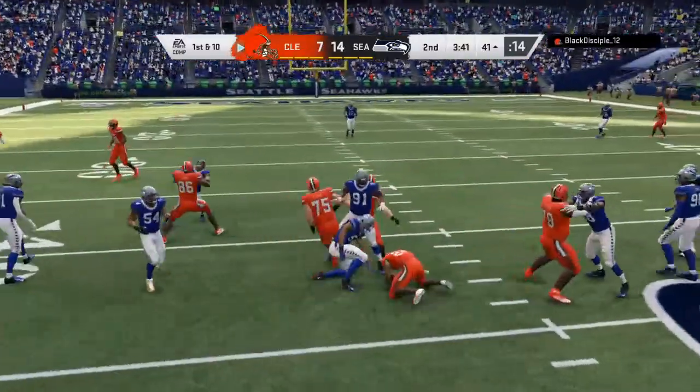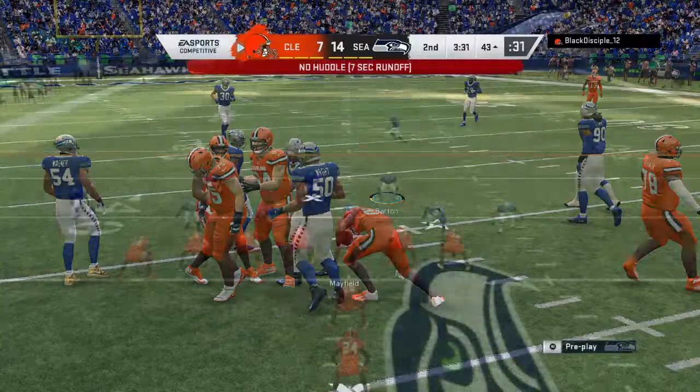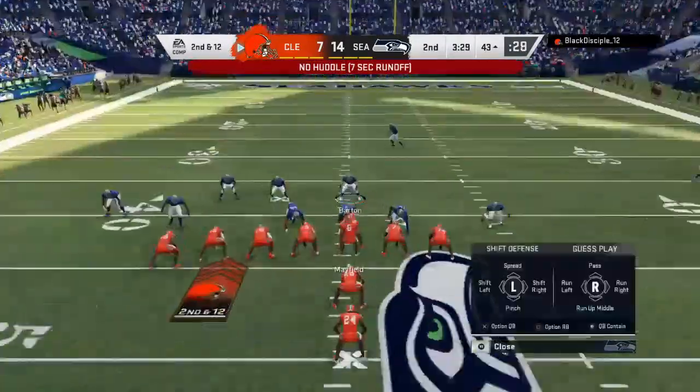A run for Nick Chubb. And they went the wrong way there. Losing yardage back at the 43-yard line.